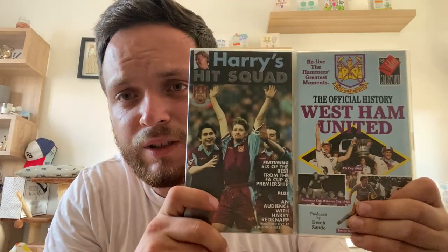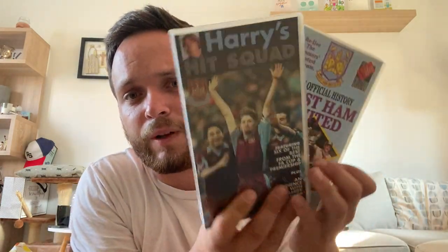You can't grumble. I know there's certain VHSs that are worth a lot of money. Obviously the big X rental ones, and some musician ones, and some football ones. So we picked up a bundle of West Ham. If any of you guys are West Ham fans, I've got 4 here, which I'll probably bundle up for 15 quid as well. We have Harry's Hit Squad, again 10p.